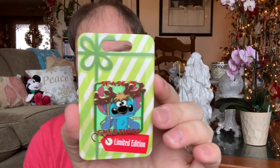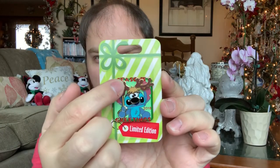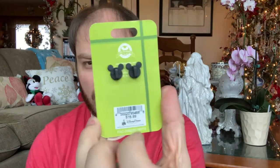And then the other one is actually a limited edition. I saw this one at Disney Springs, I believe, and then I also saw it at Epcot. I didn't see it in any other park. I don't think it was because it was exclusive to Epcot, I think it's just because it wasn't there. So it is a limited edition Stitch pin, and he is a pin-on-pin design, and it's a hinge pin to a point where it does move. So he is putting on his antlers there. This one was $16.99, and I'm not sure of the edition size.